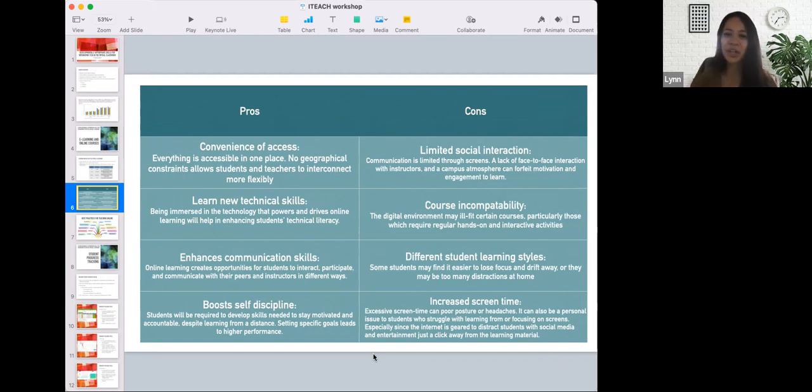So pro, but also a little bit of a con there. And then the fourth pro of online or virtual learning is that it boosts students' self-discipline. Again, this fourth pro kind of ties in with the third pro, which means that students will be required to develop skills needed to stay motivated and accountable despite learning from a distance, and they're able to set their own personal specific goals that leads to higher performance. But this is also kind of based on an individual basis.